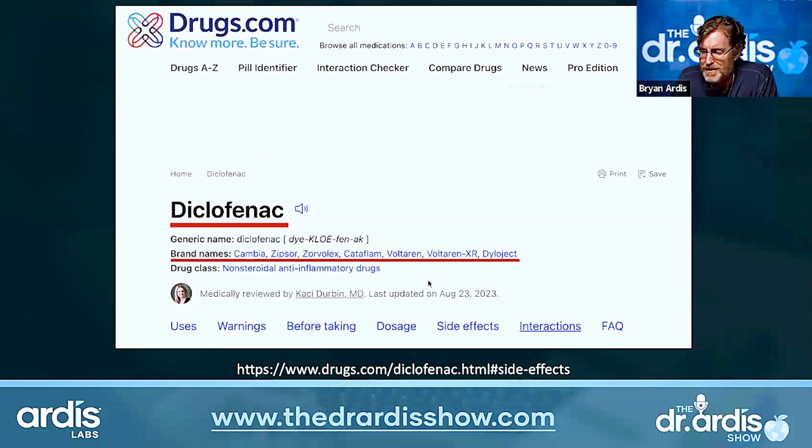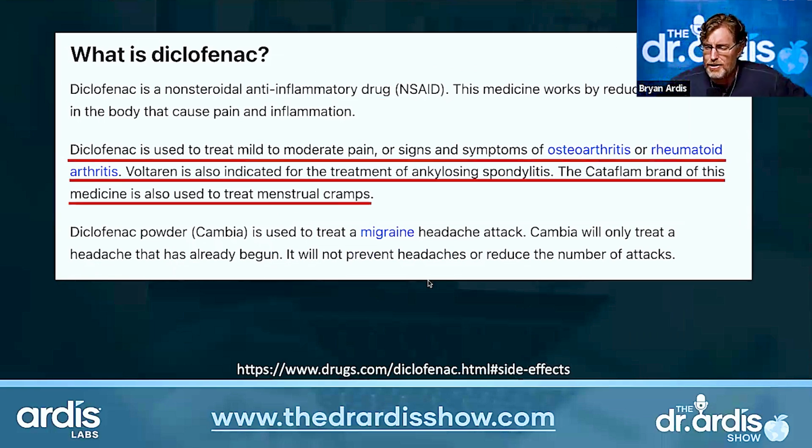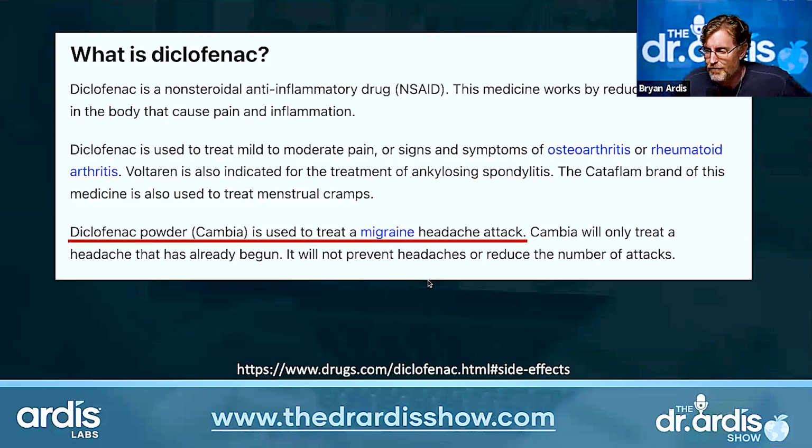It has these different brand names: Cambia, Zipsor, Zorvalex, Cataflam, Voltaren, Voltaren XR, and Dilaject. Those are drugs right now being prescribed all over America for people in pain. Diclofenac is a NSAID, a non-steroidal anti-inflammatory drug. It is used to treat mild to moderate pain or signs and symptoms of osteoarthritis or rheumatoid arthritis. Voltaren, another brand name of this drug, is also indicated for the treatment of ankylosing spondylitis, a very terrible spinal condition. The Cataflam brand of this medicine is also used to treat menstrual cramps. Also, diclofenac powder is used to treat migraine headache attacks.